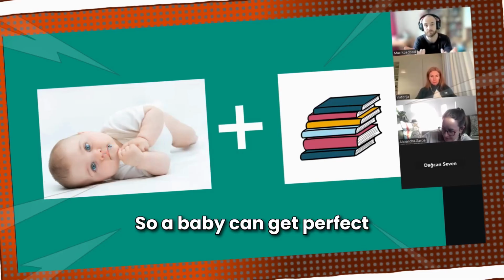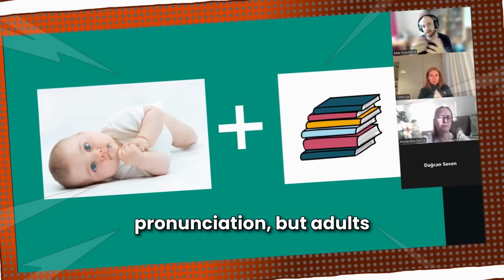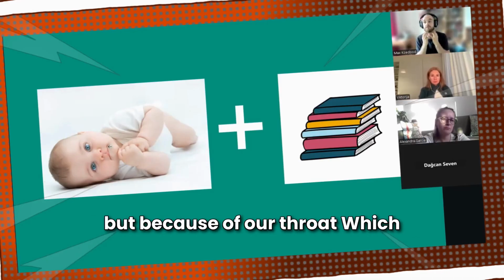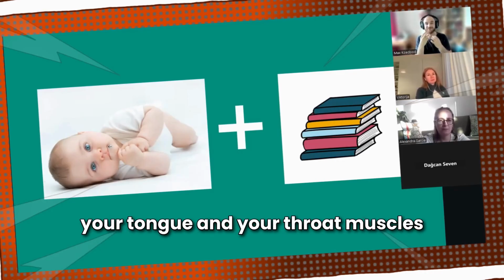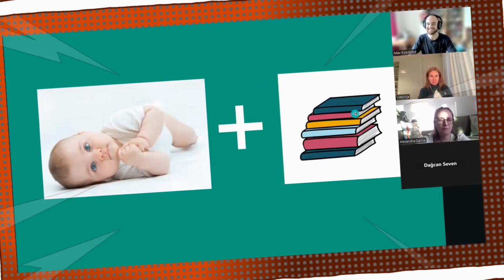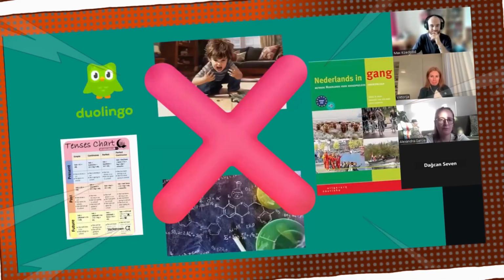So a baby can get perfect pronunciation, but adults cannot anymore. And that is not because of our brain, but because of our throat, which I always like to mention, it's your tongue and your throat muscles that are just fully grown, right? So this is all the natural method.